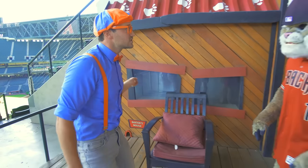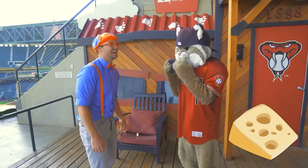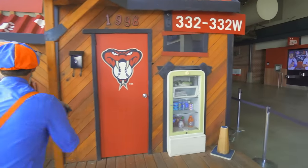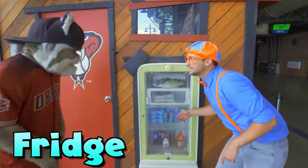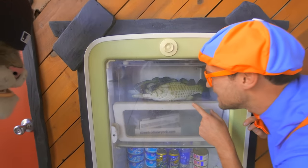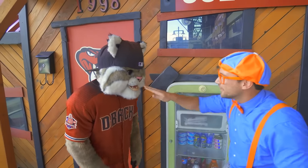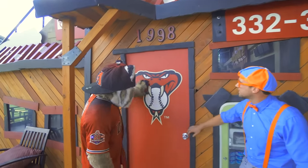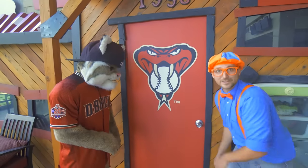Ooh, is the mouse your pet? Ooh, that's pretty cool. Do you feed it cheese? Mice love cheese. Oh, speaking of food, check it out. Is this your fridge? Ooh, this is Baxter's fridge. What's your favorite thing to eat in here? Ooh, wow. Yummy fish. Silly. Ooh, and here's a door right here. Ooh, does this go inside to your house? Whoa, pretty cool. Oh, it's locked.